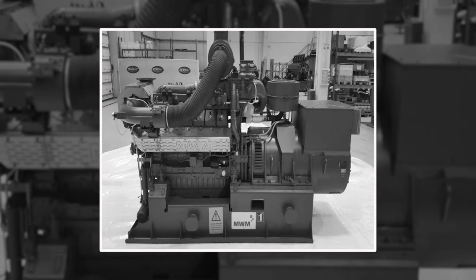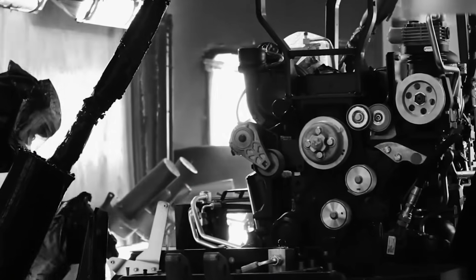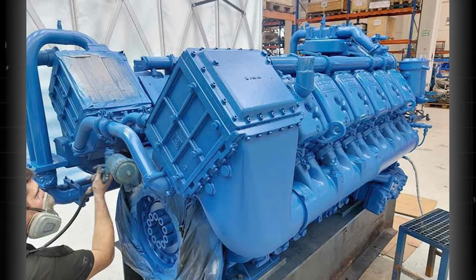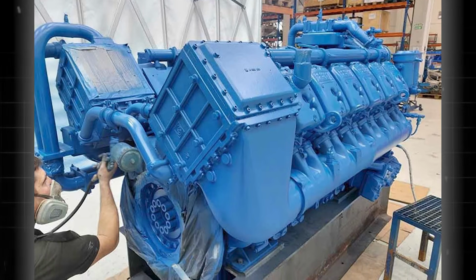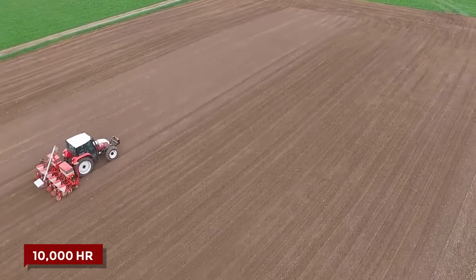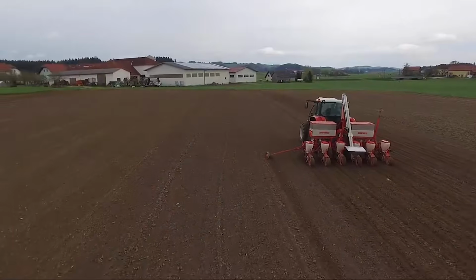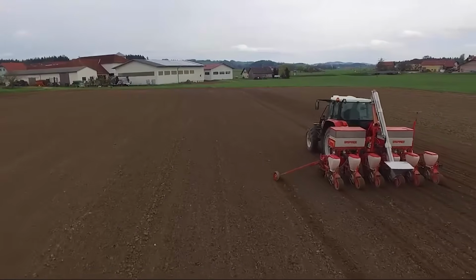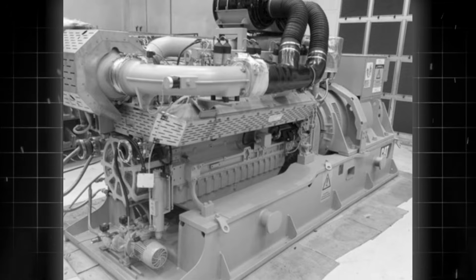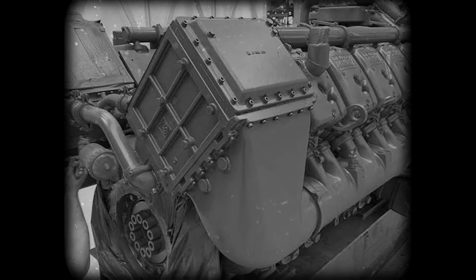What ultimately made the MWM WD4 01.81 so dependable was its ease of maintenance. Service points were easily accessed, and repairs didn't require special tools or electronic diagnostics. Parts remained widely available through Steyr and MWM's aftermarket networks. Many of these engines still operate today, often exceeding 10,000 hours without major overhaul. Failures typically resulted from neglect, not engineering flaws. Built with practical design, steady output, and minimal complexity, the MWM WD4 01.81 is among the most reliable tractor engines of the 1990s.